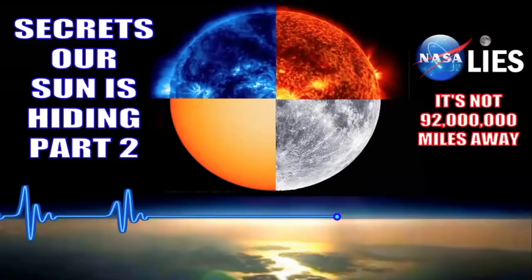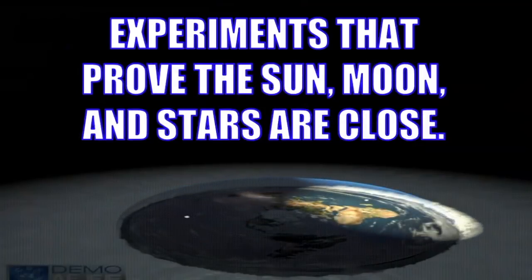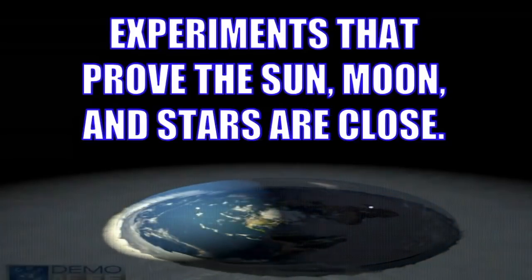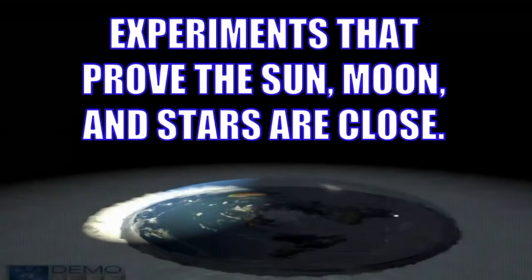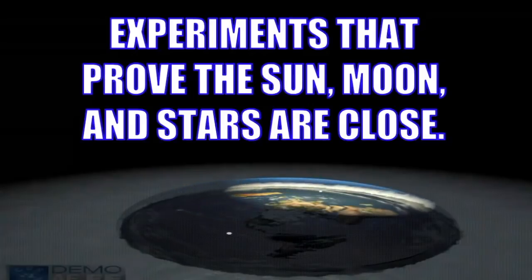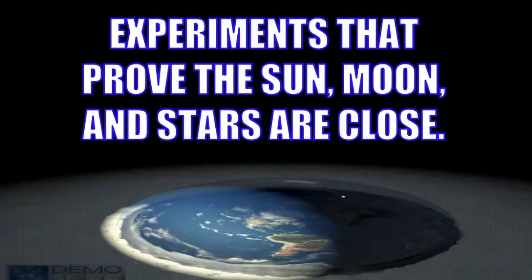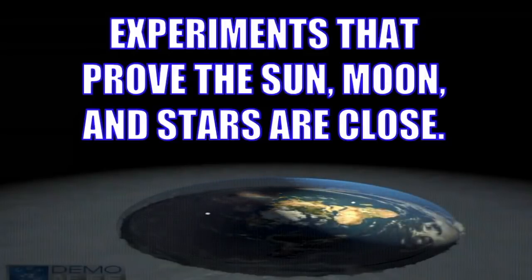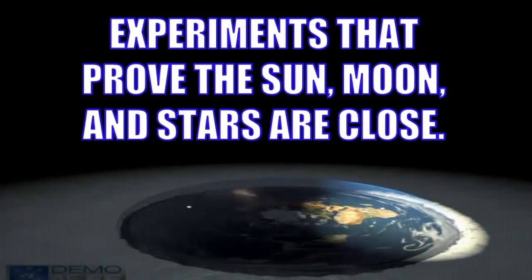It's easy to be misled by simple observations without a deeper look. The experiments that we're going to look at first prove that the sun, moon, and stars are very close and within the firmament, okay? And many of you who have never heard of these sort of things, just trust me, it's going to get deep. There's logical explanations for everything, and our wisdom has been shifted to match the wisdom of the world, and we have lost all understanding of true wisdom until recently. It's starting to come back to us, so it's a really cool time.